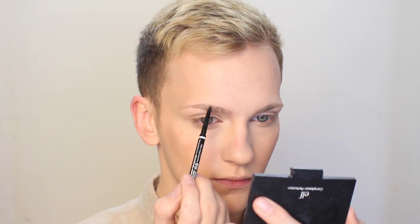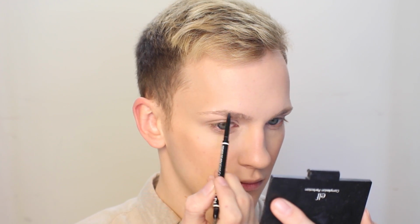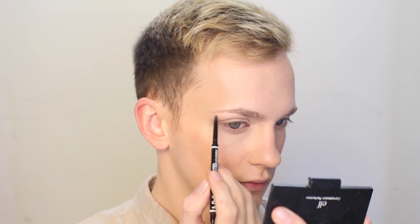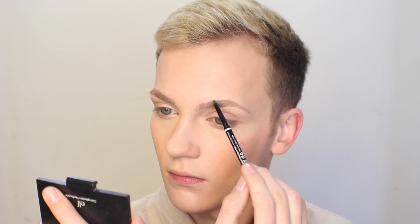And for a little bit of color on the cheek, I am using the NYX powder blush in the shade number 2 Dusty Rose, and just putting that right onto the apple of the cheek. When it comes to drugstore brow products, it's a no-brainer. I've only found one that has really worked for me and worked consistently. This is the NYX Micro Brow Pencil in the shade Taupe, and I'm just working that through the brows, keeping them as natural as possible, but also amping up the shape a little bit.